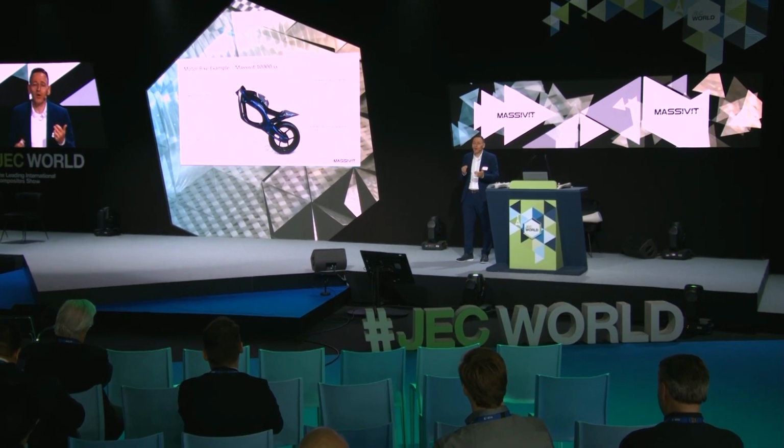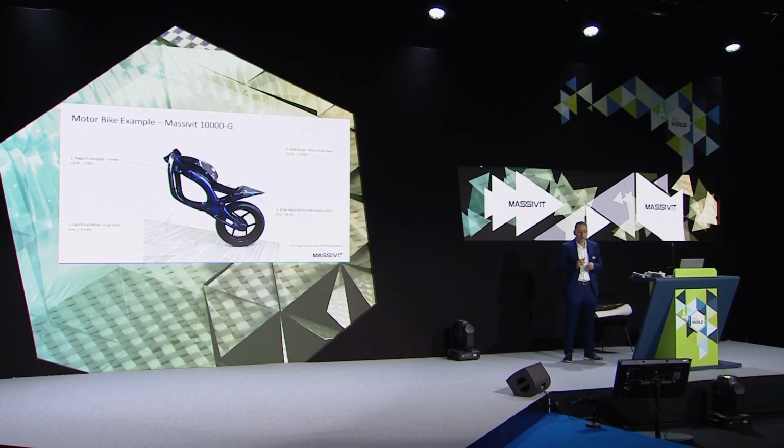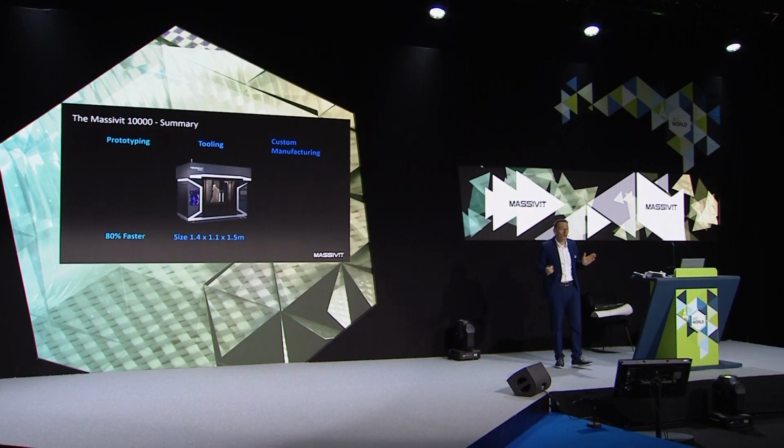And you can get some ballpark figure how fast you can bring to market, on one hand, validation for your design, and on the other hand, also manufacturing tools to produce the final parts in your production line. So just to wrap up my presentation, and then I will be happy to address questions. So this is the Massivit 10,000G that we are showing here at JEC, and it serves for prototyping, tooling, and customized manufacturing. And the main benefits for our customers that own our machine is the ability to print parts, tools, molds, jigs, fixtures 80% faster than any other printing technology. Big volume, 1.4 by 1.1 by 1.5. This is the cubical volume that can produce parts. And we have selection of 5 materials.